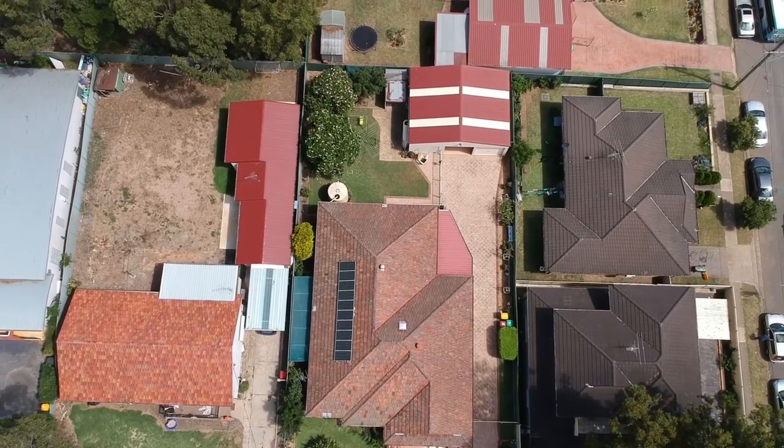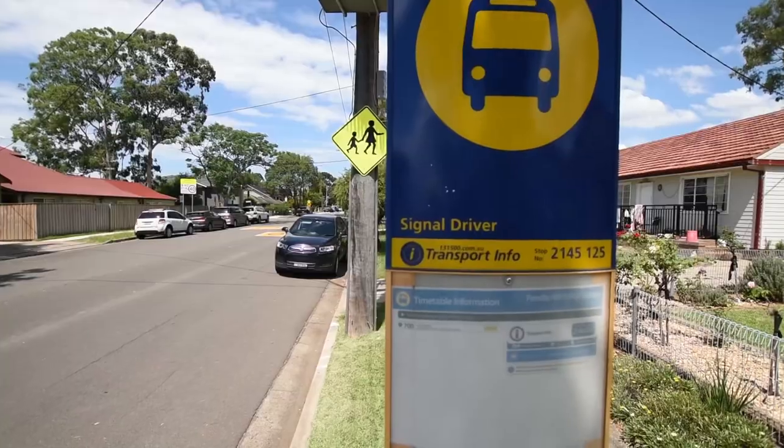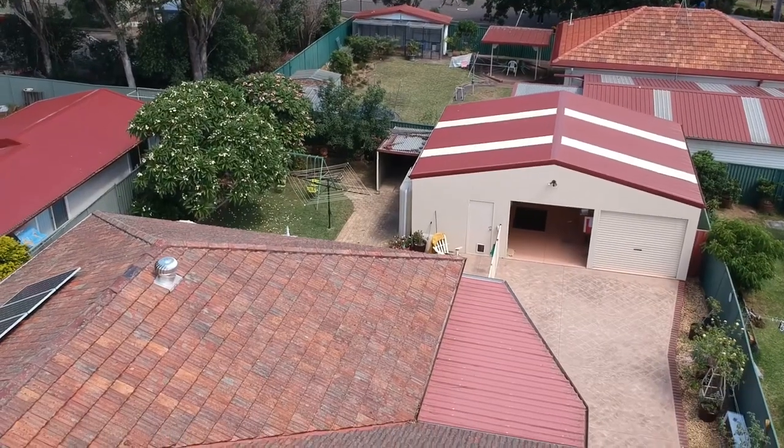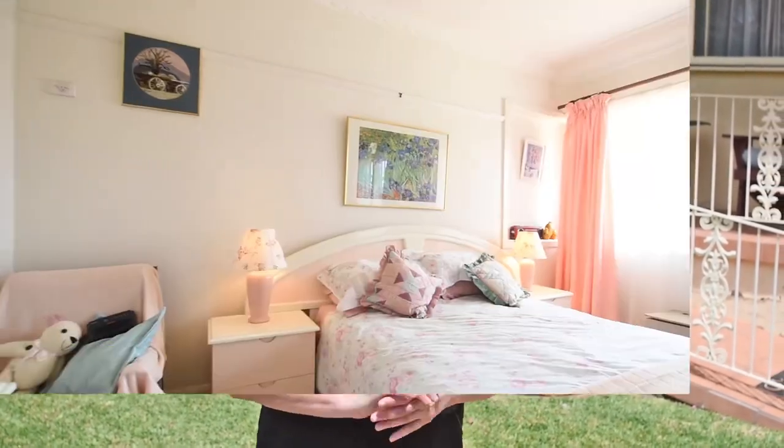154 Smith Street here in Pendle Hill. We've got over 800 square metres of land, walk to the station, bus at the door, nice wide block, side access down to a double lock-up garage. Inside we've got 3 to 4 bedrooms, 2 bathrooms, air conditioning throughout. There's just so much to see. Go inside and check it out for yourself.